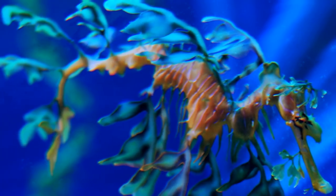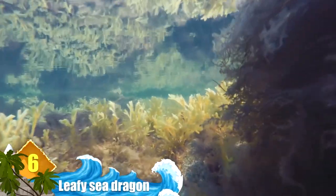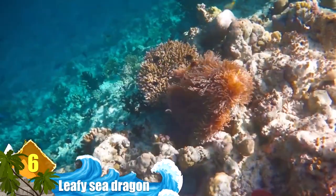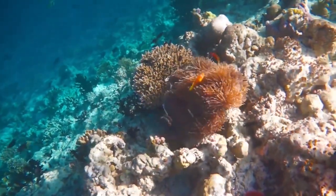Number 6. Leafy Sea Dragon. If you don't look for too long, you might mistake the leafy sea dragon for a patch of sea flora, but you would be woefully mistaken. In fact, these creatures are far livelier than a bed of foliage, although their appearance does enable them to hide among all the coral reefs where they tend to reside.